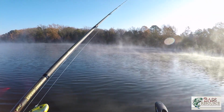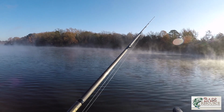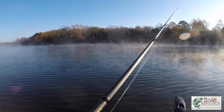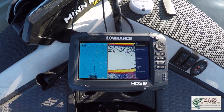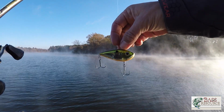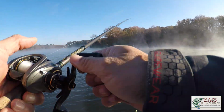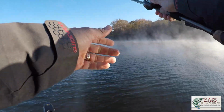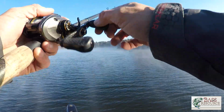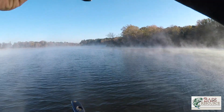Air temperature when I got to the lake was probably in the 30s, might have been right at 40, but water temperature is 69.4. One of the best search baits for fishing grass is definitely a Strike King Red Eye Shad. A couple of things that I think make it so good is the fact that I can throw it out and wind it back in and it draws fish to the bait simply because of the action and sound.